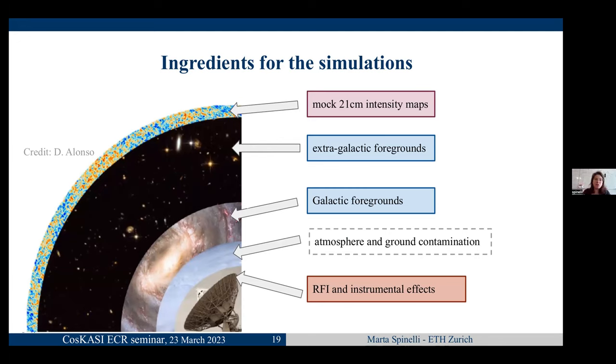So, as always, when we want to construct the simulation, we need to take into account all the various steps that the actual data pass through. So, of course, there will be a part where we have to learn how to simulate the 21 centimeter intensity maps. This is by itself a difficult task, as we were saying, because there's a lot of things that we still don't understand of the relation of hydrogen and the underlying dark matter. So this is per se quite a difficult task, but then you can do it at various levels of complication depending on what the final aim is. Let's say that at the moment we managed to do intensity maps that are quite useful for at least the testing purposes that we have.